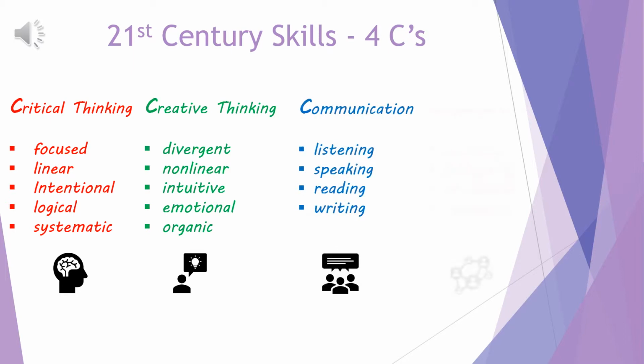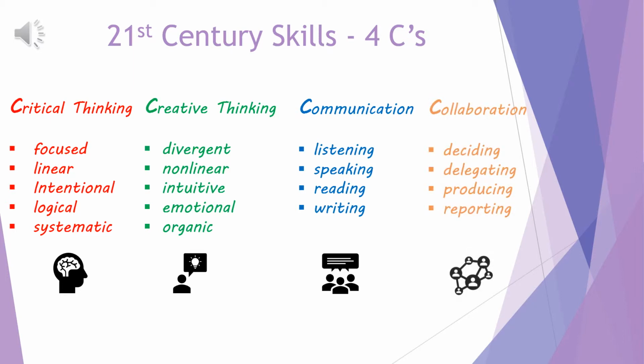Communication. This consists of listening, speaking, reading, and writing. This also is not enough on its own. Once students have communicated ideas, they need to work with other people to get those ideas accomplished. Now we look at collaboration. This is deciding, delegating, producing, and reporting. Using the 4 C's, we can see that students learn to work in a group to accomplish a goal, solve problems, and to work with others to do so. Now let's incorporate this into the curriculum, link to pedagogy, and look at Fogarty's model of integration a little closer.